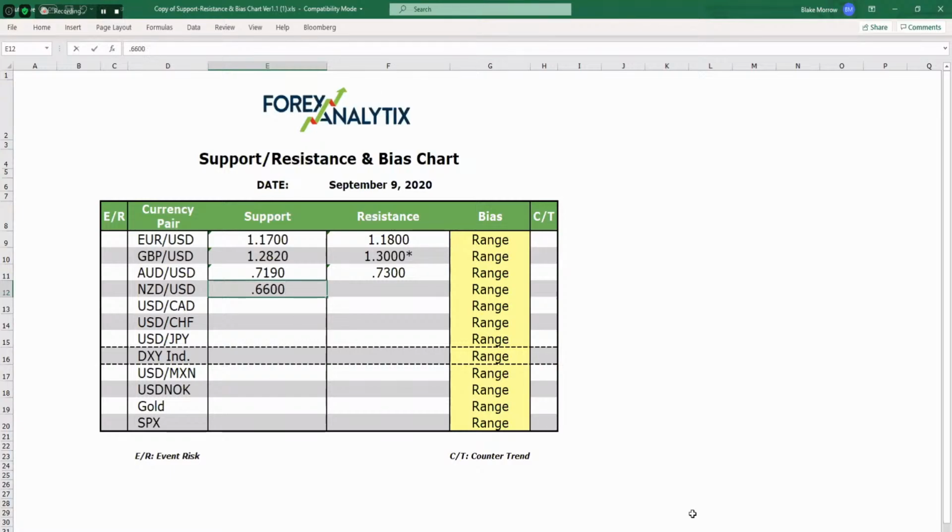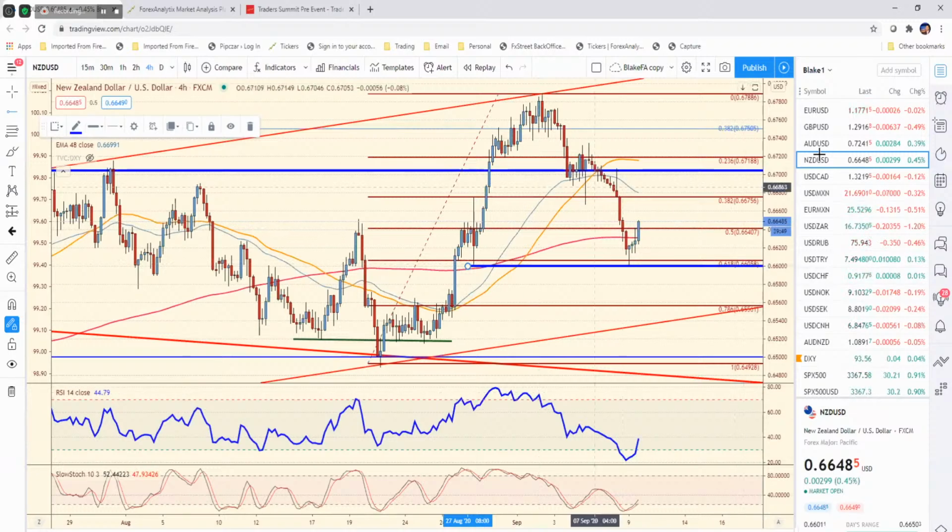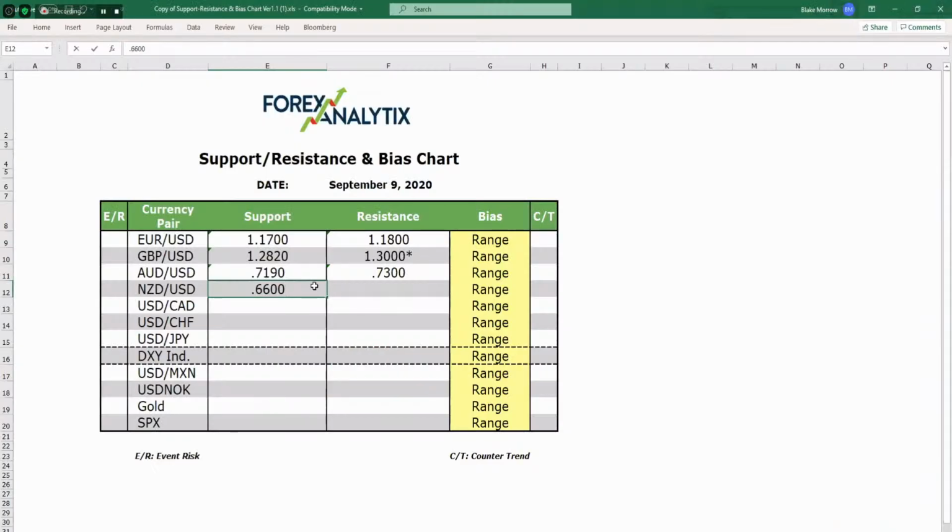Okay, and let's see, hold on really quick. I was just looking at something. Sorry. So resistance now, see that spike right there? And there's another spike right here. So that all comes in around 66. I'm going to call it 66.75 just to round it in between. And we're going to stay in range here.